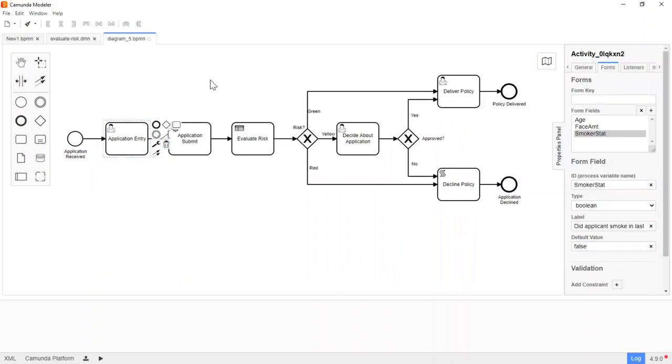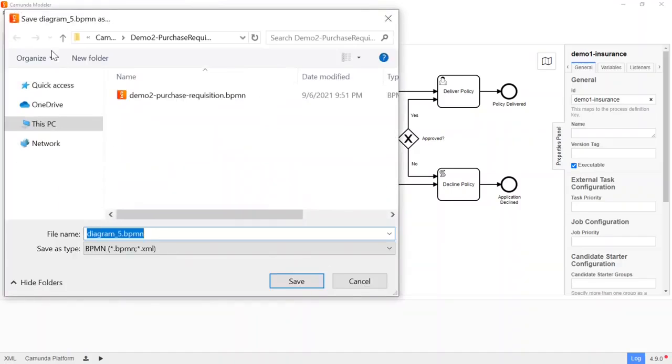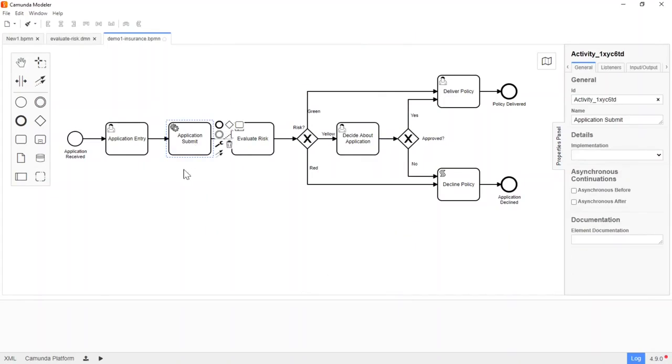At this point, what I can do is I can save this diagram in my local drive and name the file name same as ID, although it's not necessary, but just as a best practice for me to remember.